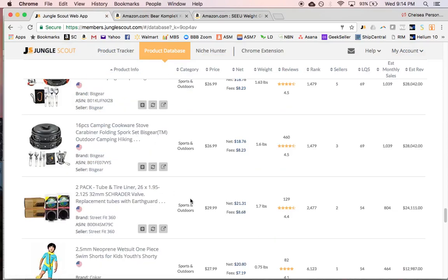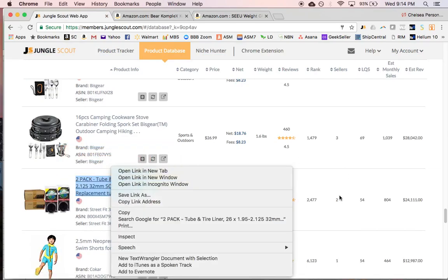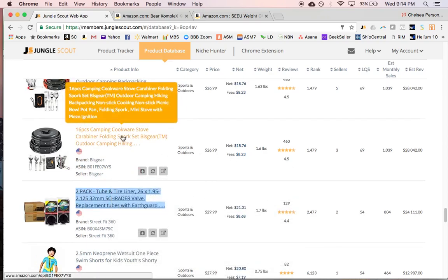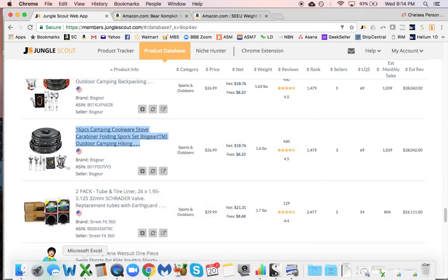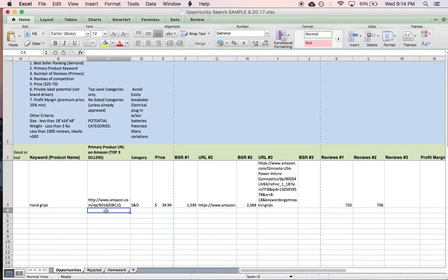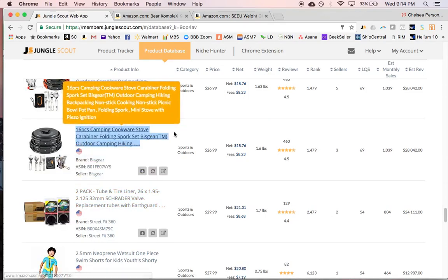Let's see. What is this? 2-pack tube and tires? Sure, why not? Actually, no, let's do something a little different. Let's do this camping cookware stove. Let's copy this. We'll put that in our opportunity search. And when my computer decides to not be slow, let's go look at the main keyword for this product. Camping cookware stove.